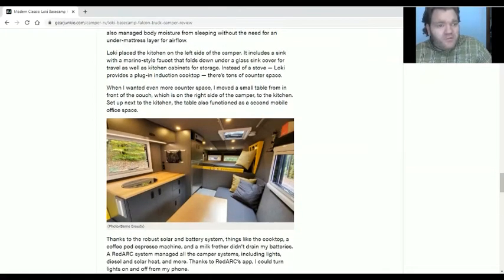The Loki placed the kitchen on the left side of the camper. It included a sink with a marine-style faucet that folds down under a glass sink cover for travel, as well as a kitchen cabinet for storage instead of a stove. The Loki provided a plug-in induction cooktop. There's a ton of counter space.